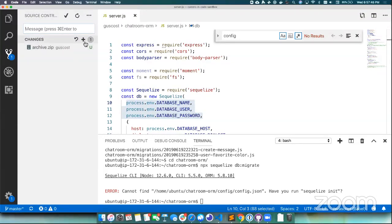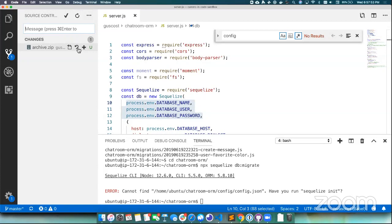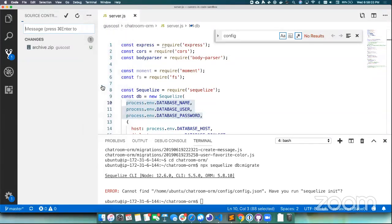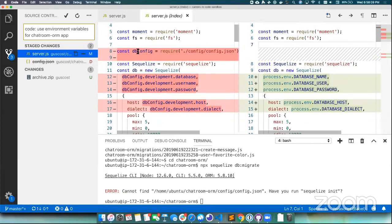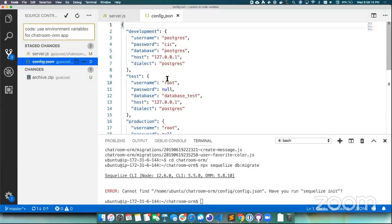All right, what we're going to do is go to the, okay. So here's something you can do with GitHub. Here's the archive I made. But you can go to these three dots and do undo last commit. And it's going to basically undo. And I can click on these and see the changes. See, we're setting it back to db config nonsense, blah, blah. And we have our development server file.